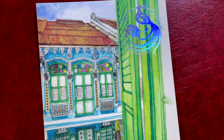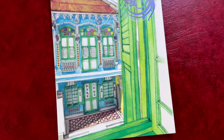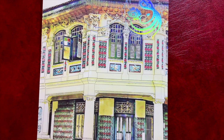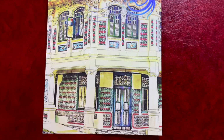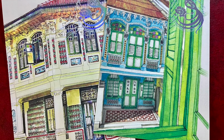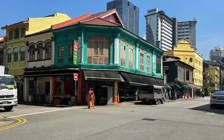I bought these beautiful postcards from the Singpost center. They show colorful shop houses. Shop houses come from the town plans of Sir Raffles. The buildings were planned as houses, but the ground floor is for shops. If you are traveling to Singapore, I'm sure that you would be amazed by the beautiful buildings. These are a few beautiful buildings I captured there.